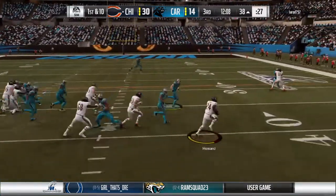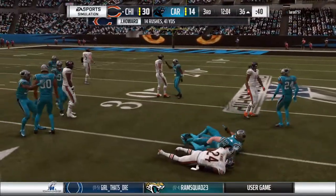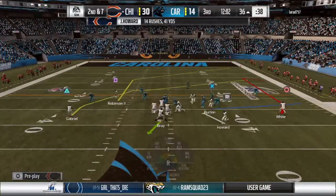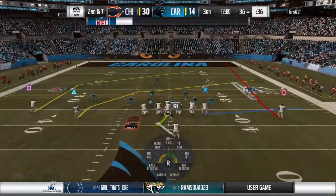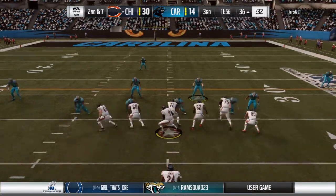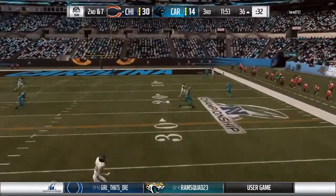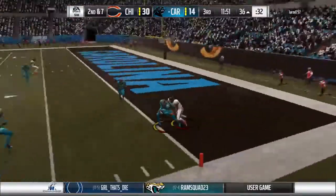On first down, they run with Howard, and he'll take this one down to the 36. In on the tackle there, Luke Kuechly. You can't talk about his overall game without talking about his intelligence and how he controls the whole defense. He quarterbacks that defense.